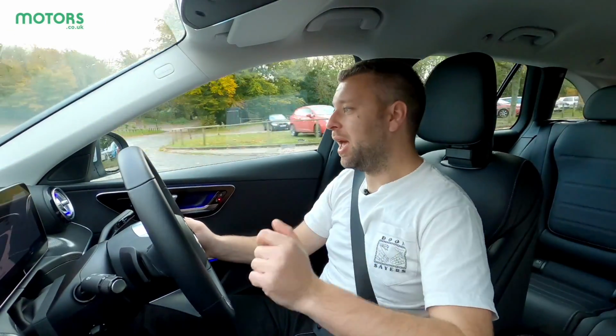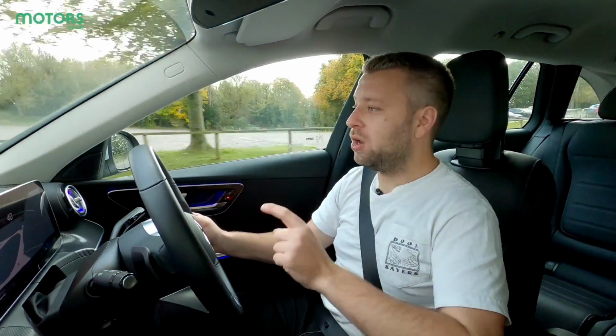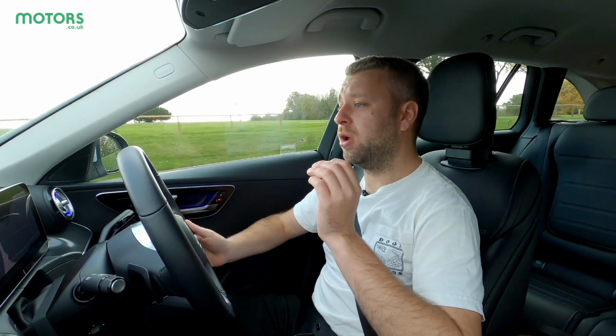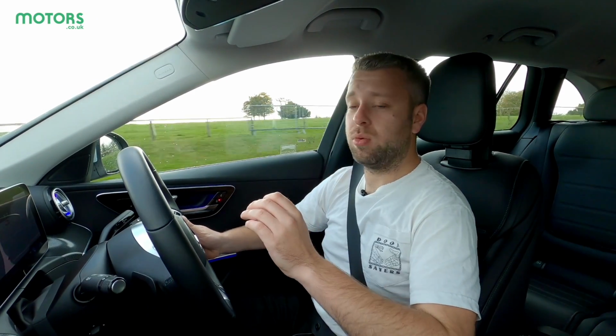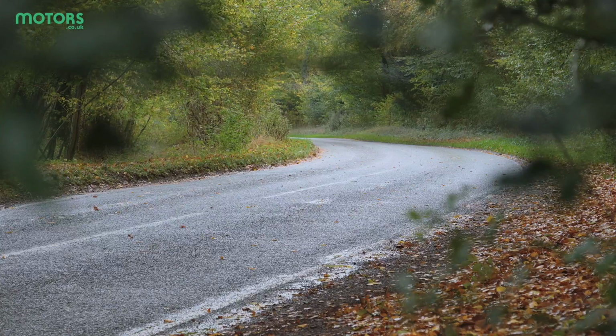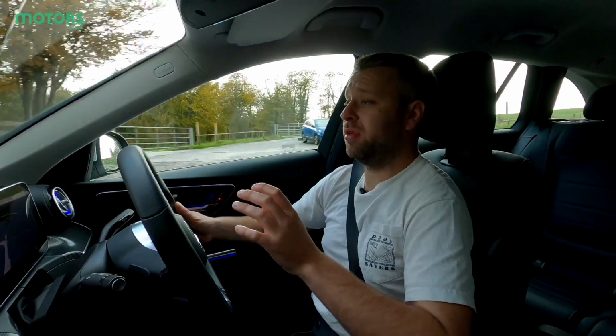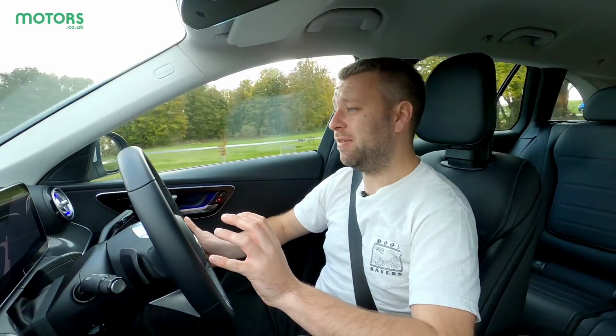Because after all, who is the Mercedes C-Class aimed towards? Well, it's aimed towards long distance executive drivers, people who are spending a long time on the motorway, or for families who are looking for a comfortable way of getting about that isn't going to break the bank when it comes to fuel costs. I think it absolutely appeals to both of those audiences, and everyone in between, in fairness.